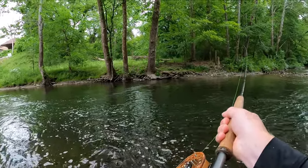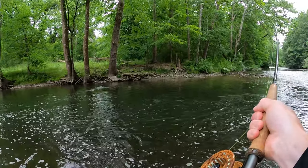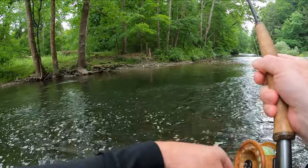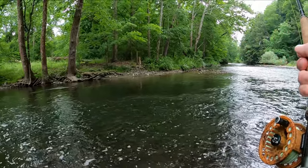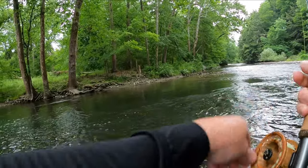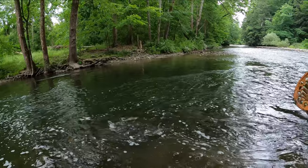I probably should have retied after that last trout. It's hard to say what type of shape my line's in. Let's see if we can get a look at what we hooked here. What do we have? It's hard to say. Nope, just a really feisty brown in the current.